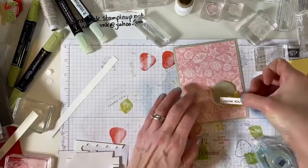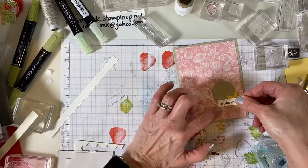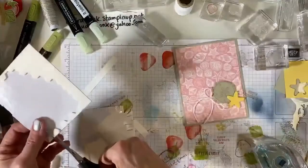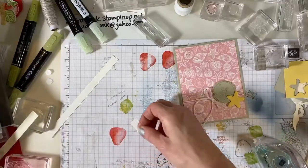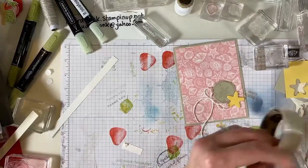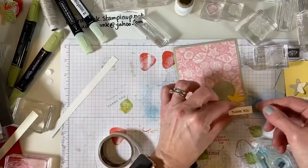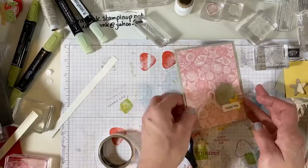And then that little thank you is going to come, where do I want it? I want it down here. Okay, so it looks like it needs a little bit of dimensional on that side and a glue dot on that side. Okay, here we go. Got a little bit of dimensional here. And then a glue dot right there. And then it goes right there. Oh, look at that cute little card.